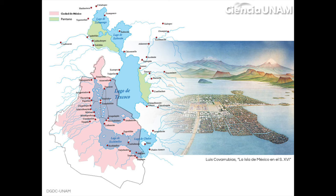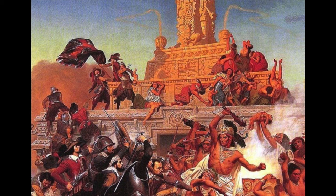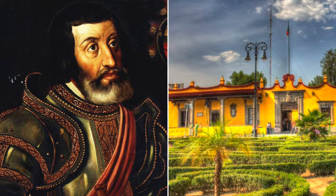Coyoacán was on the edge of the lake that filled the valley of Mexico in the pre-Hispanic times. In the center of the lake was the Aztec capital of Tenochtitlan, later to become Mexico City. Cortés launched his successful attack on the Aztecs from here, then returned to establish his home and to enjoy the spoils of the conquest.